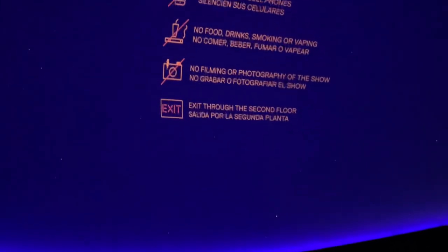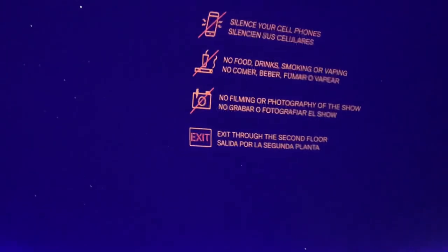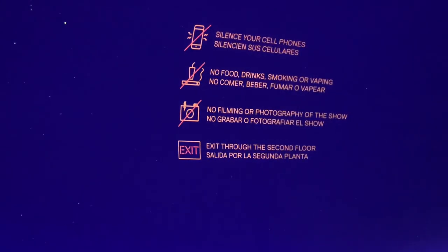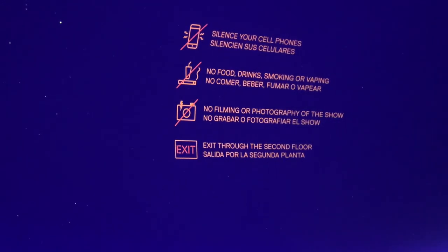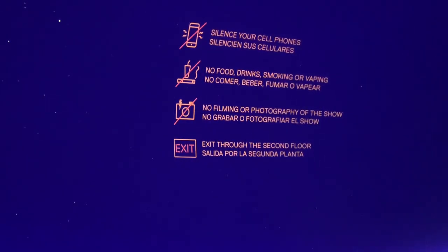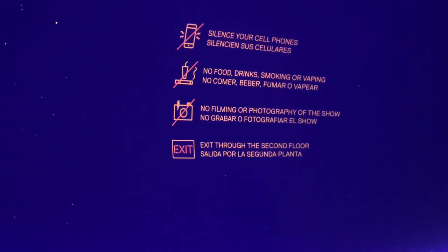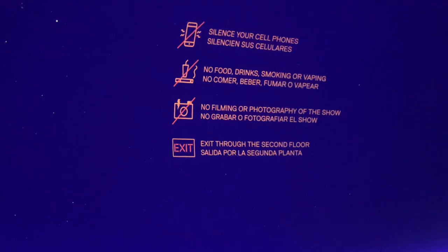Please silence your cell phones during the show. There is no video recording and no photography allowed of the show. There is no eating, drinking, or smoking allowed in the planetarium. If at any moment you're feeling a little bit dizzy, you may close your eyes, look down, open your eyes, slowly look back up once you feel much better.